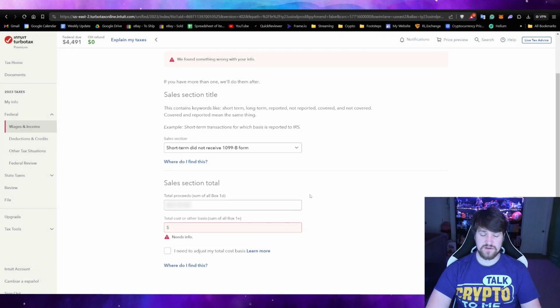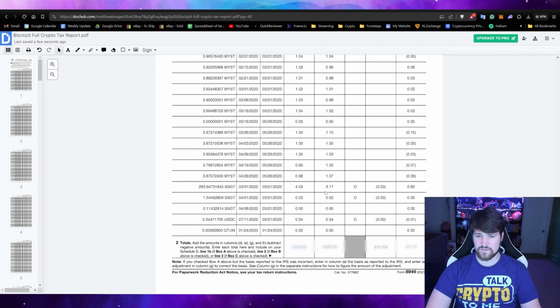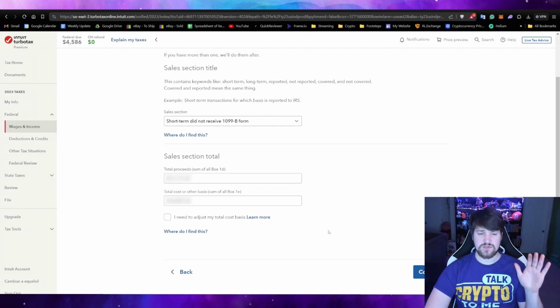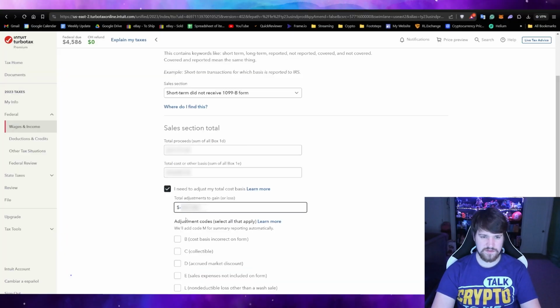Then after box D, you're going to want to do box E. So go to box E, which is right next to box D, and copy and paste this number. Next, you need to select, I need to make adjustment to my total cost basis. Then copy this number. By the way, guys, just to let you know, if a number is in parentheses on Form 8949, that means it is a negative number. So in this case, we'll do negative the amount.